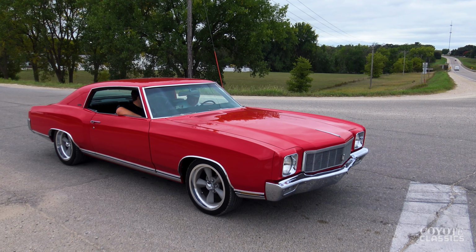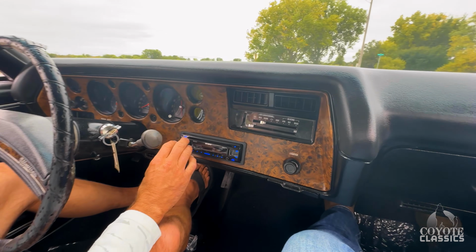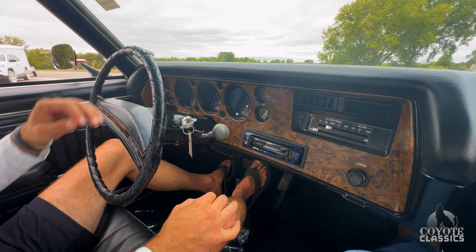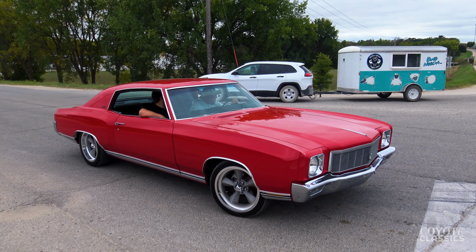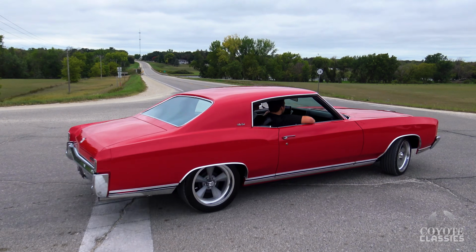Engine bay's show quality. They put a nice CD player in it as well. That's all we want to show. It works and it's got speakers, right? But yeah, very, very nice car. And if I remember right, when we first drove this car, it drives awesome too. So we'll showcase that in a second.